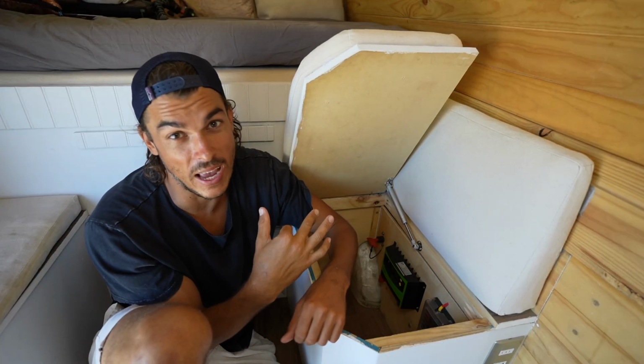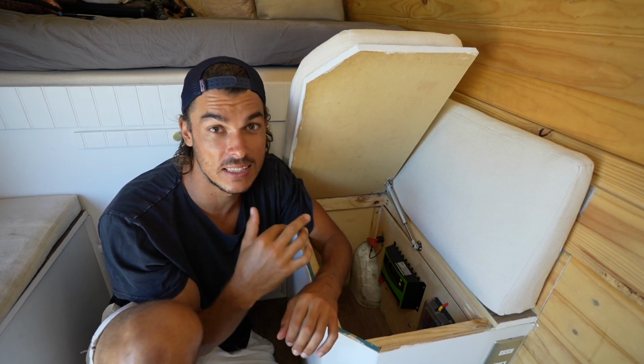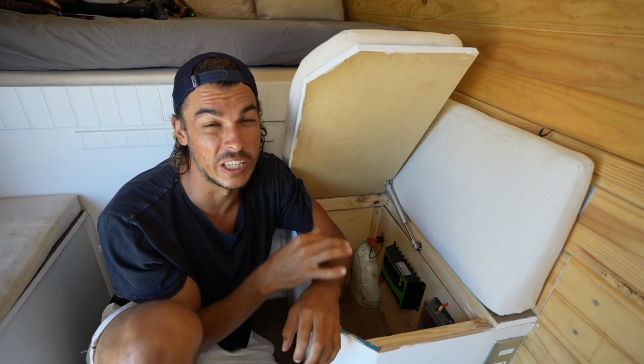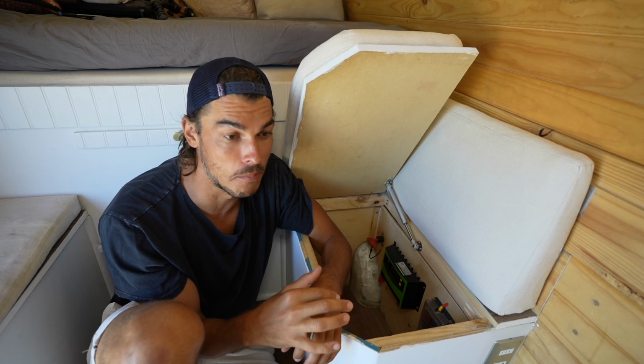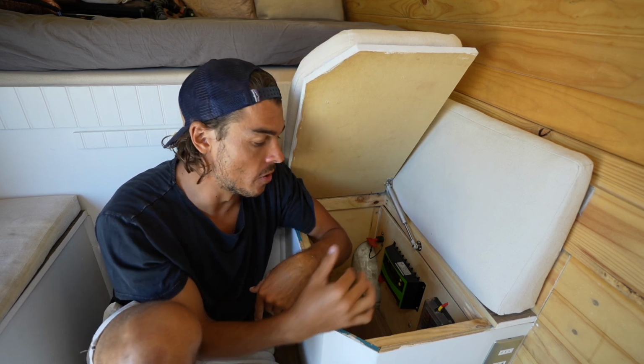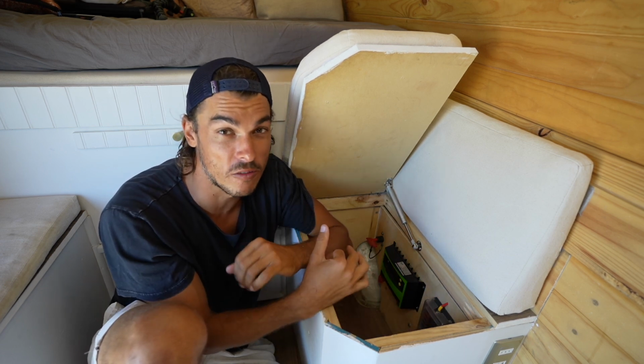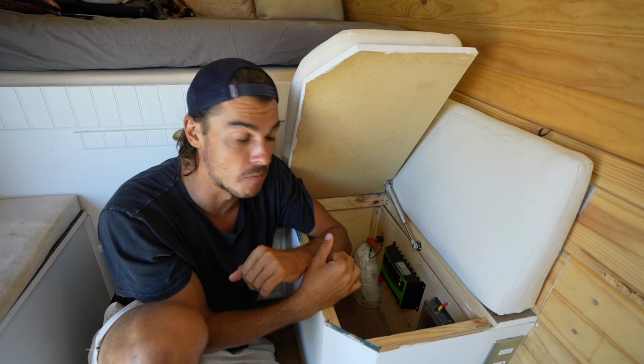Because we built this van before the pandemic in Santiago, electronics for caravans, camper vans, and anything 12 volt were extremely expensive and hard to come by. Hence why we went with quite a basic system. I even bought in my own fuse box and VCR from Australia because we could not find them in the country when we were building the van.